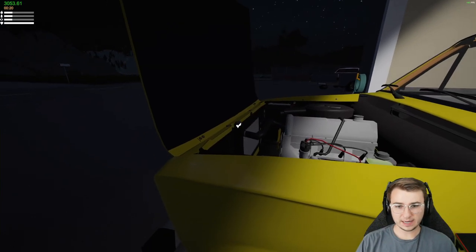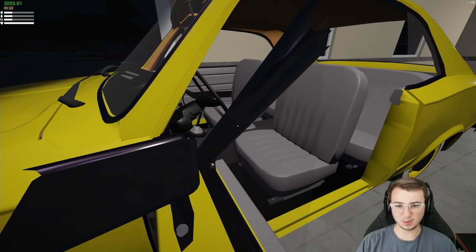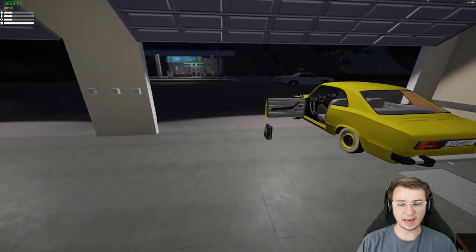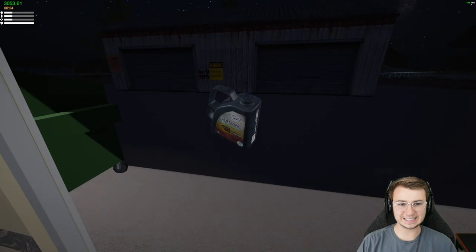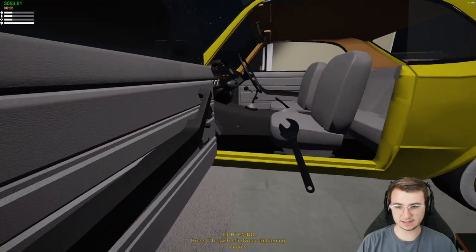Let's put our radiator cap back on, get it all shut up, and there are loose bolts. We're going to lose $30 for some loose bolts. Okay, I'm going to get these tossed in the trash real quick. I'll get my wrench. I'm pretty sure I probably just loosened like one of the seat bolts when I was trying to take apart the transmission. That's my guess. Let's hope I'm right.